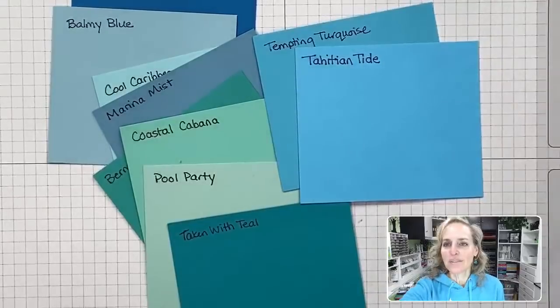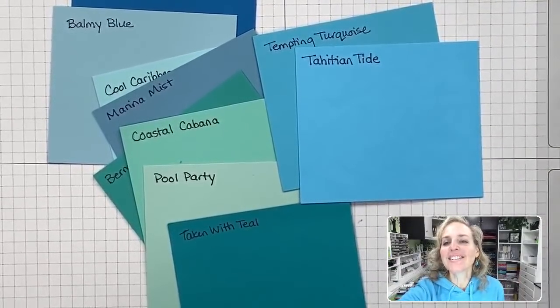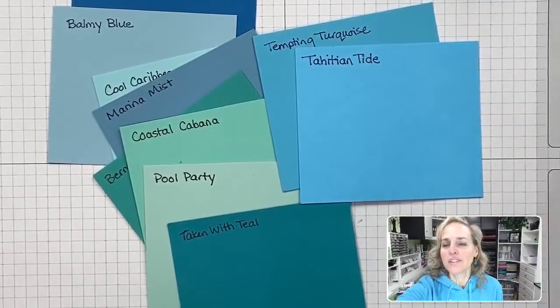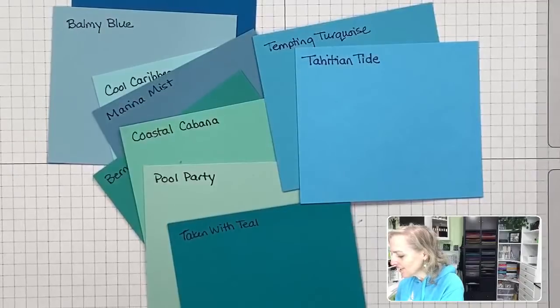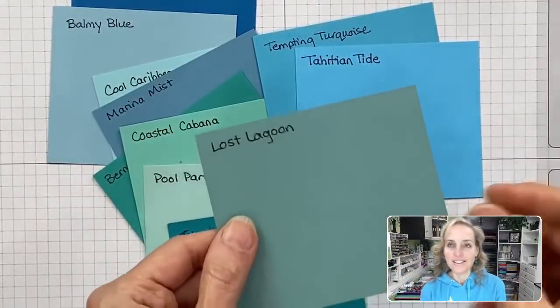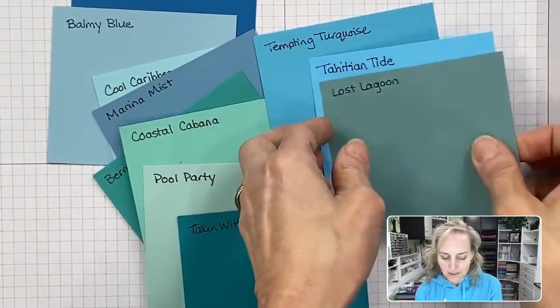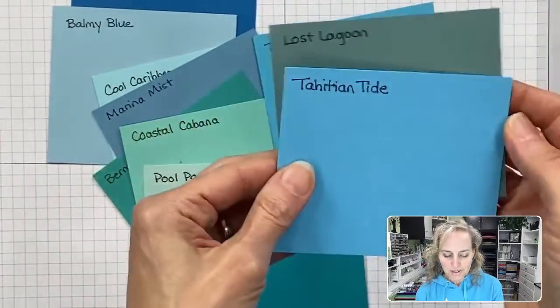Any others that we're recommending that I do? Thank you. I just need someone here to say, oh, somebody wants to see Lost Lagoon. Okay, I saw that comment too. Lost Lagoon. I just need someone here to confirm that things are current or not current, because that's where I really mess up. Here's Lost Lagoon. Very green and gray. There we go. There's the comparison with those two.